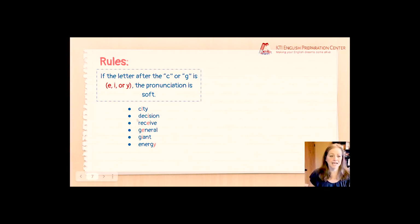City, decision, receive, general, giant, energy. You can hear the soft sound for those ones.